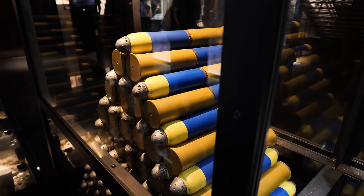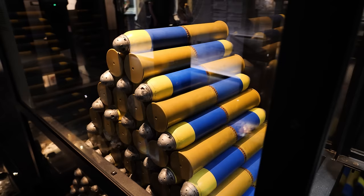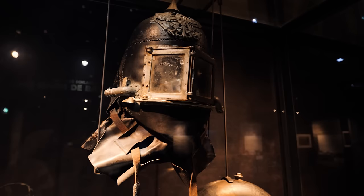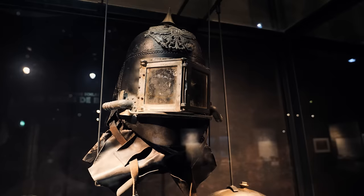Of course, we all know that in World War I, we're going to see the introduction of all kinds of new, terrible weapons. So here we're looking at some 77 millimeter shells. One of the weapons that would have been deployed with these would be gas. So here we see on display a German gas mask. Here is the canister that it would have been held in. And then here's one that is an experimental design. I've actually never seen one like this before.